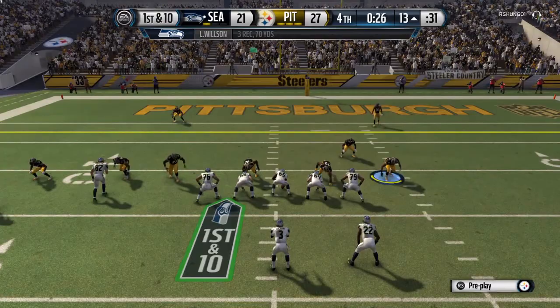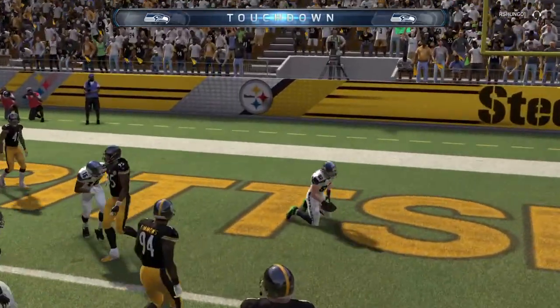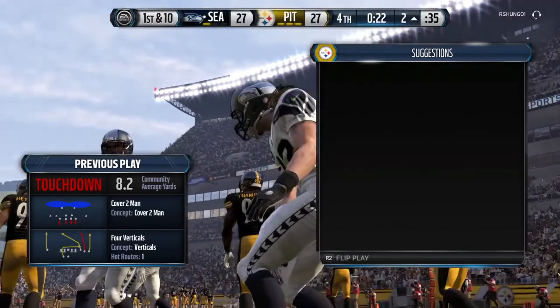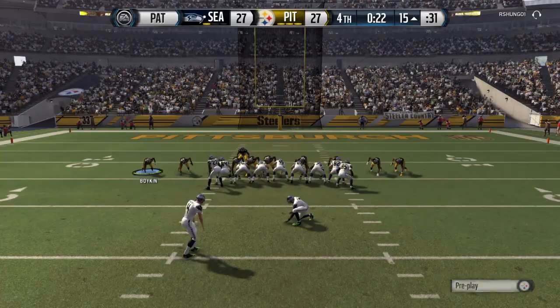Managing that clock, such a big deal in the NFL. That's why they're hurrying up. Don't use that timeout. Makes the catch. Touchdown. Nice throw by the quarterback that time. Put it right on the money. Not a big window. It doesn't matter to him today. Great control of the football. Put it right in there for the touchdown.